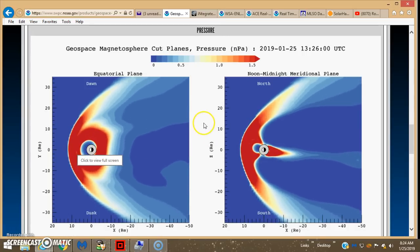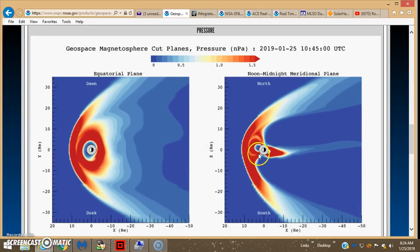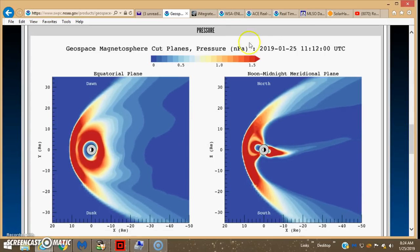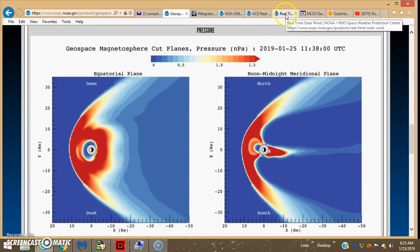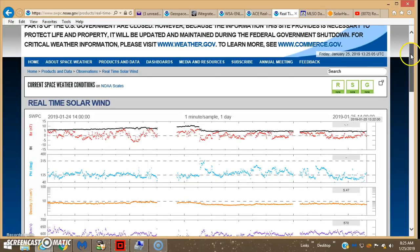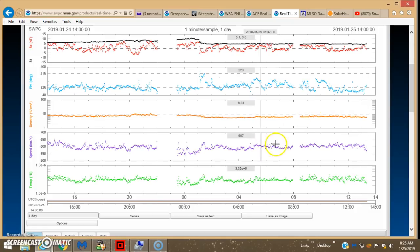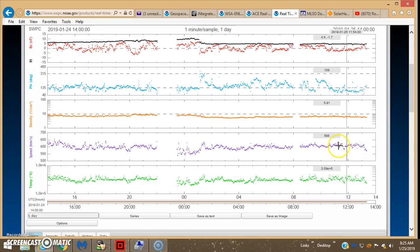But anyway, here's the pressure. So you can see we got a ton of pressure still around the planet. So everything's looking really violent right now. The solar wind speeds, this is DSCOVR, last 24 hours. Solar wind speed still around 600 kilometers per second, which is what Enlil predicted. So we're okay there.